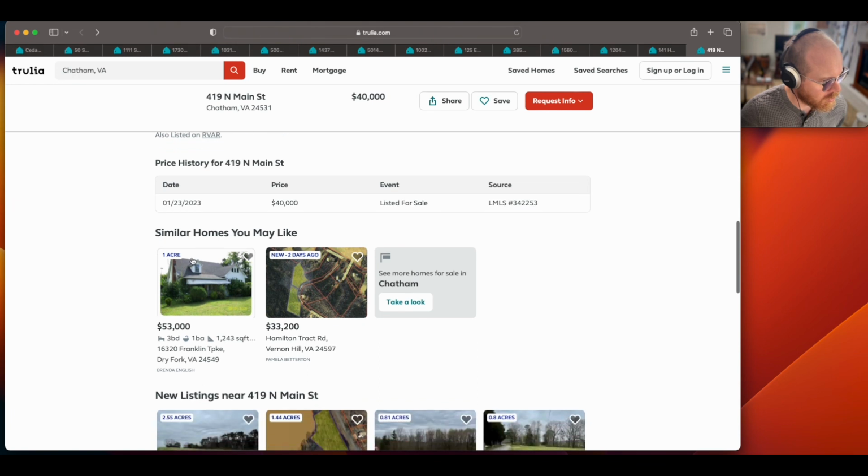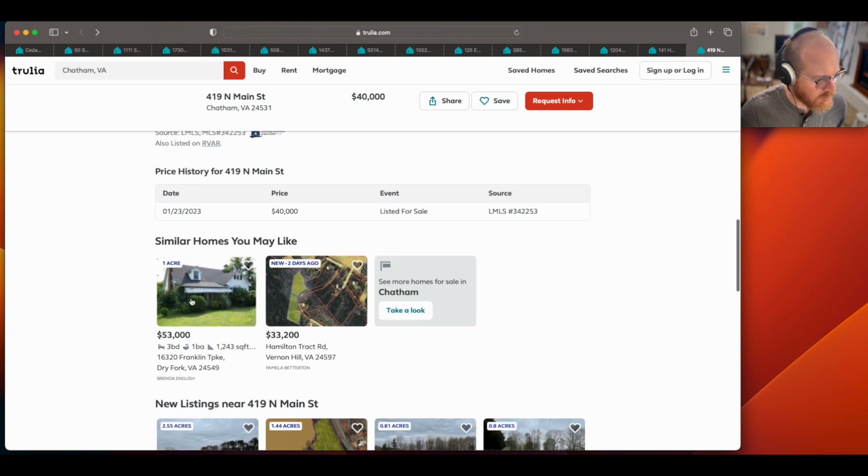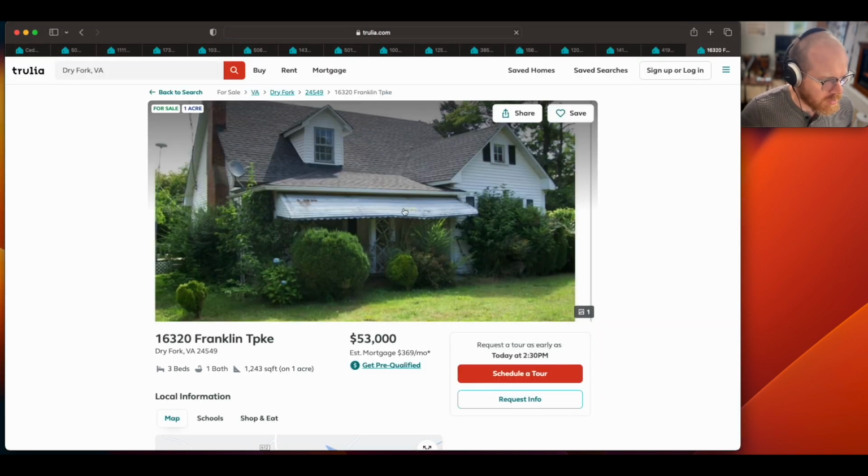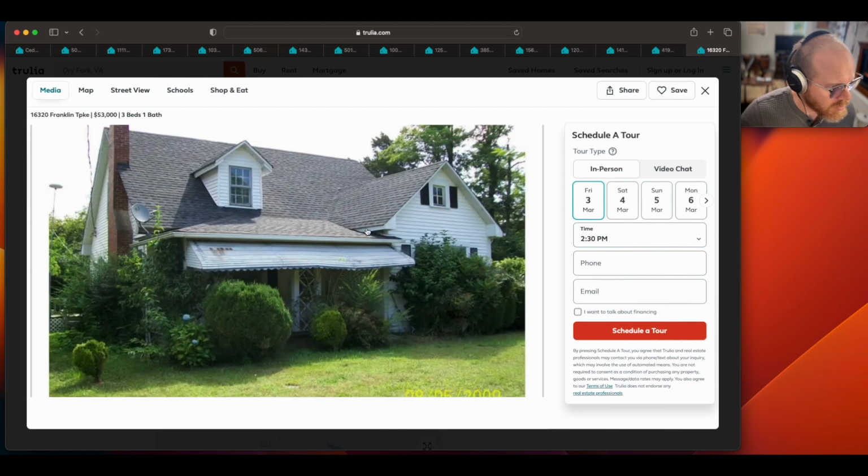Listed last month. This guy right here is a little more than our $50,000 limit, but not a bad looking house. Good roof on it.